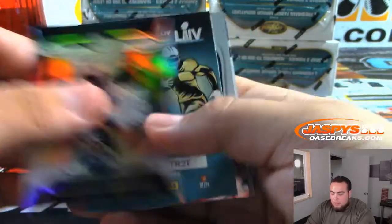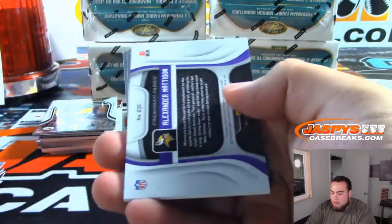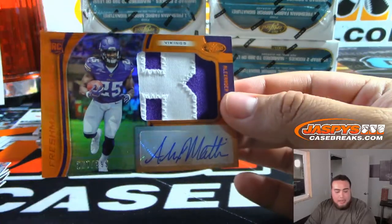Jalen Ferguson. So that Colts autograph, Serenity with that one. And Alexander Mattison.